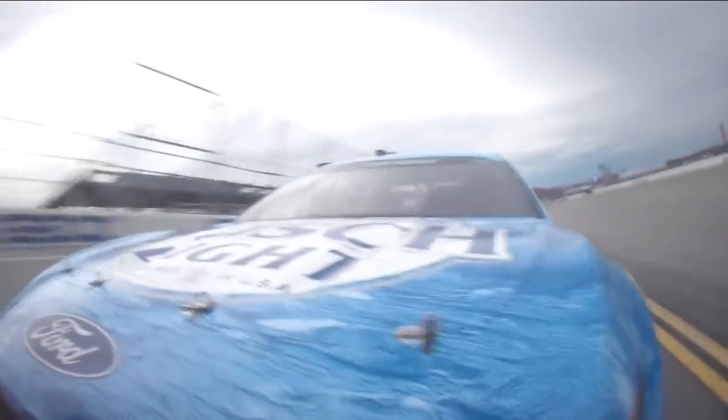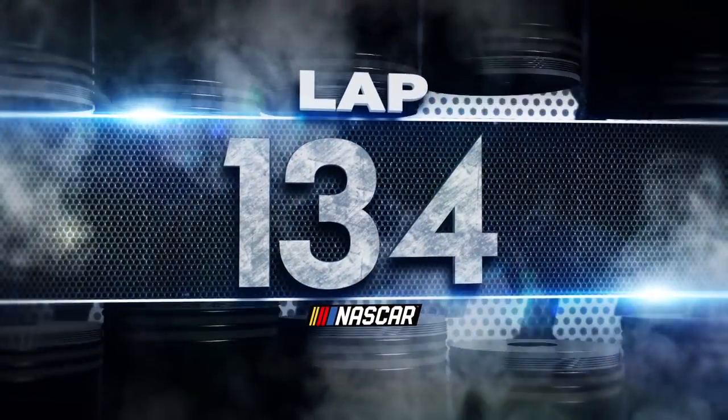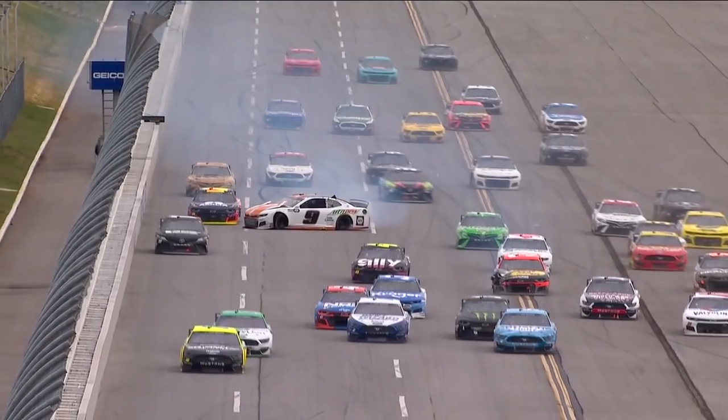59 laps to go at Talladega. Chase Elliott in the lead. Oh, big spin. Chase Elliott, and everybody scatters.